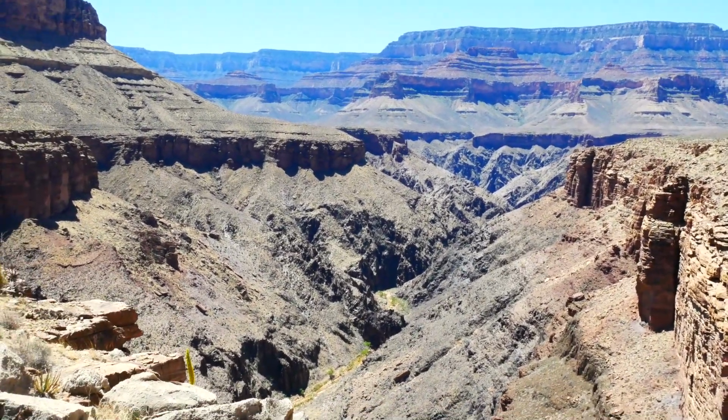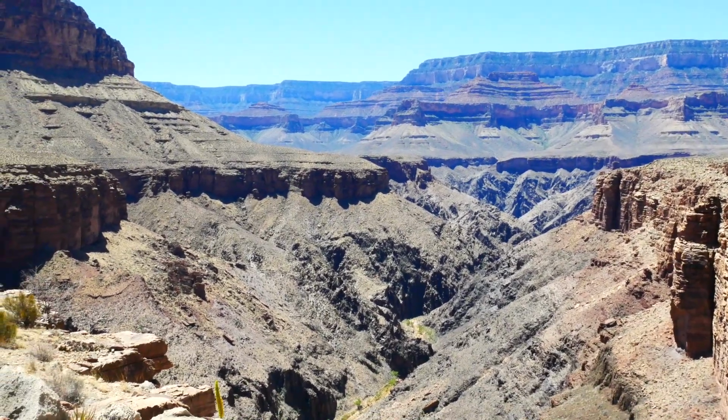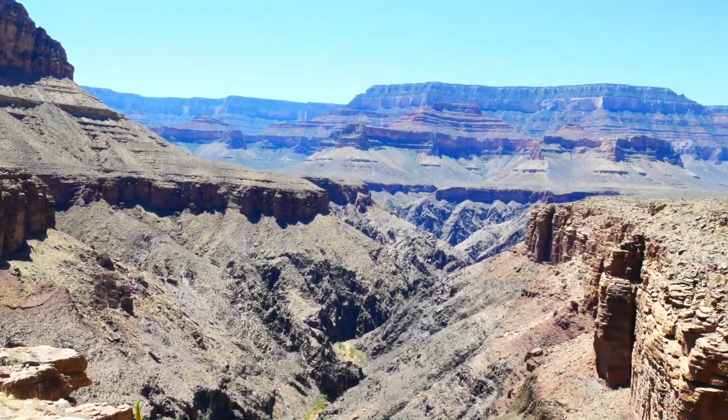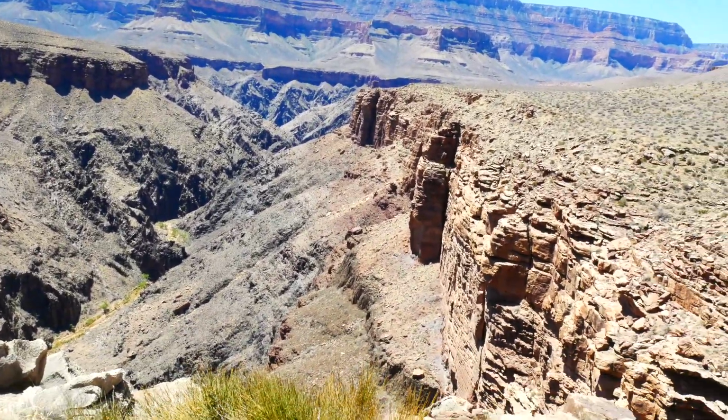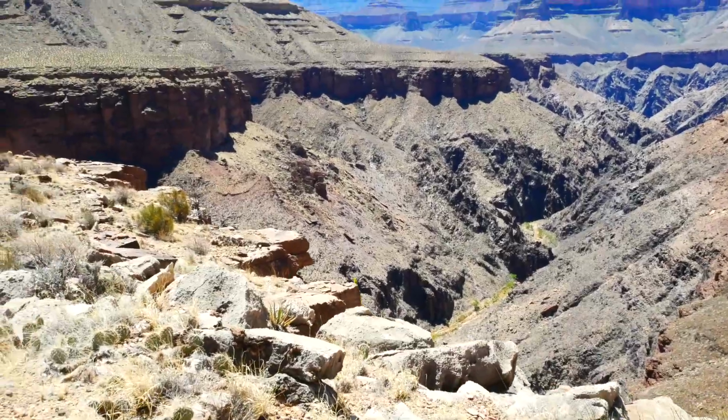Very black, jagged. A little bit different than most of the area around here.